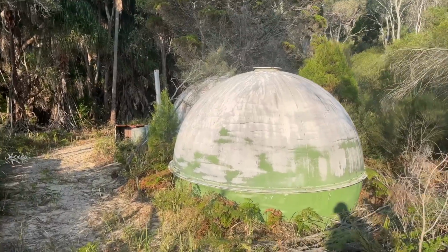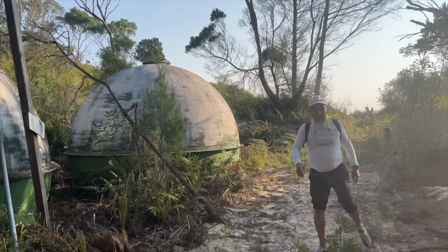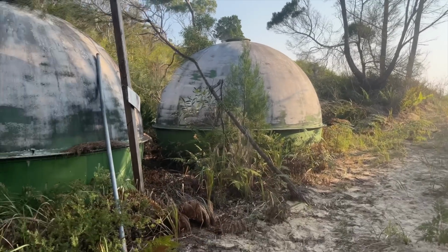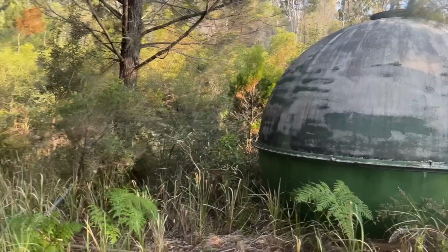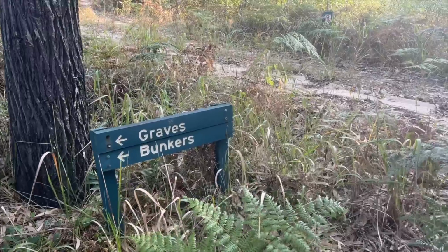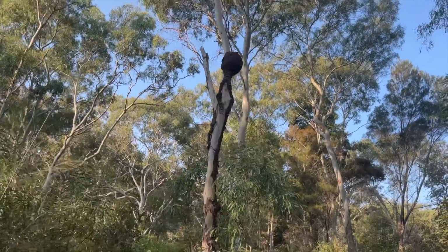Alright, coming ashore. There was a 4-wheel drive and a few motorbikes here, but they've buggered off. I don't know what all this stuff is. What do you think it is? Alien spaceship? Yeah, some water storage. Water storage. Graves, bunkers. Oh shit. Wow.